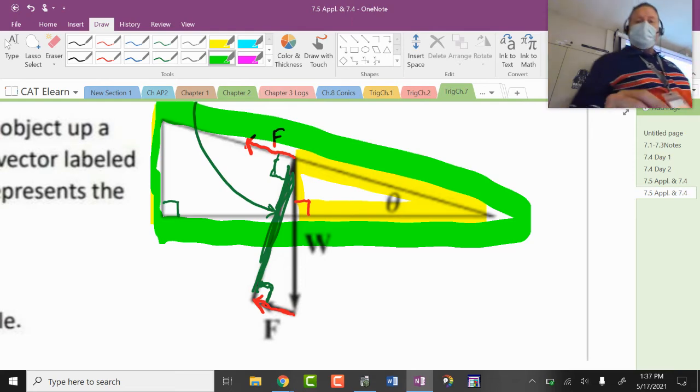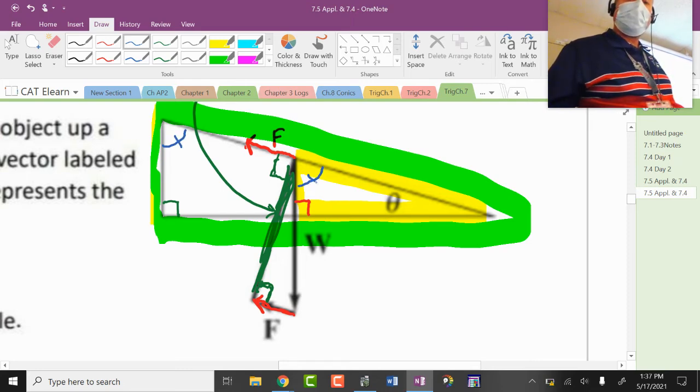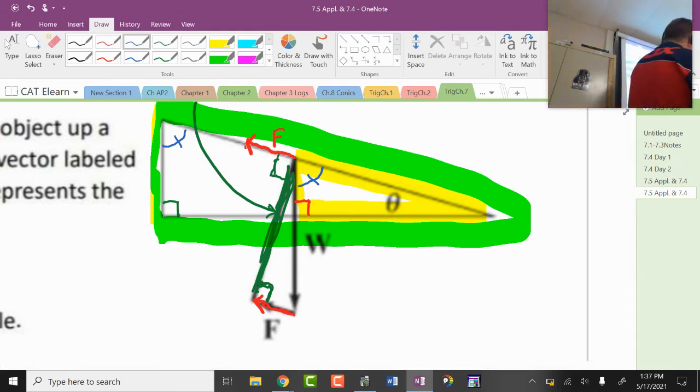So with those two triangles being similar, I'm pulling the wrong things out of my head, those two angles must be congruent. Or you could say these two are vertical lines and those are corresponding angles. Couldn't care less.